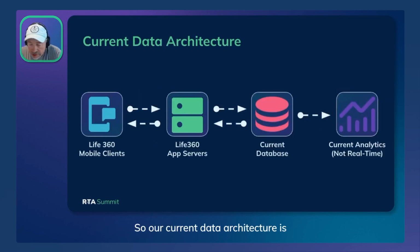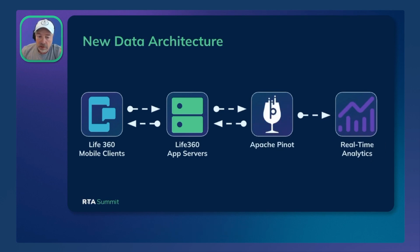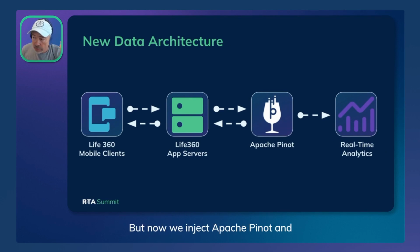So our current data architecture is something that looks familiar to almost anybody who's in this industry. We have our mobile clients who talk to our application servers, which talk to our current set of databases, which are distributed across the back end. And then there's an analytics platform that sits on top of that stale data. To be able to do what we need to do, we needed a new architecture. So that's, again, keeping the mobile clients talking to the app servers, but now we inject Apache Pinot and StarTree into the mix. And that gives us the capability to do real-time analytics.